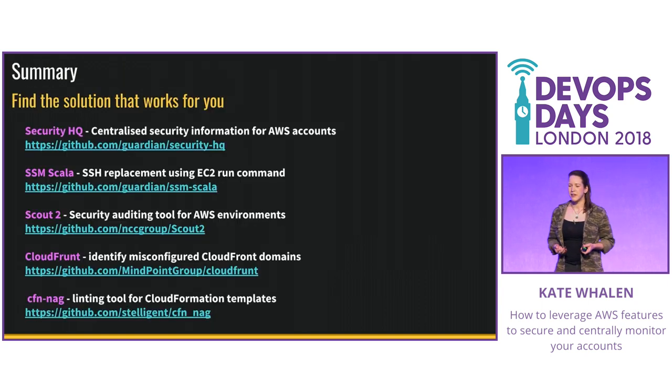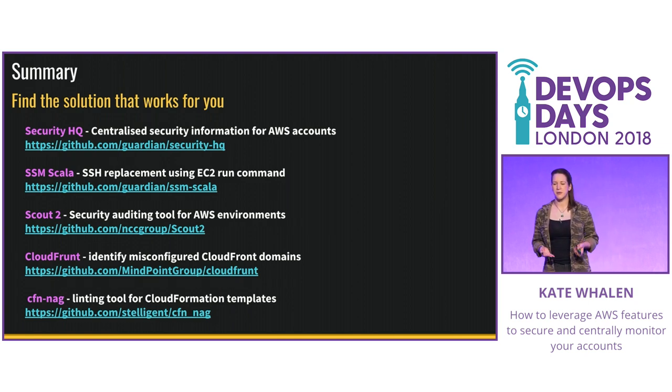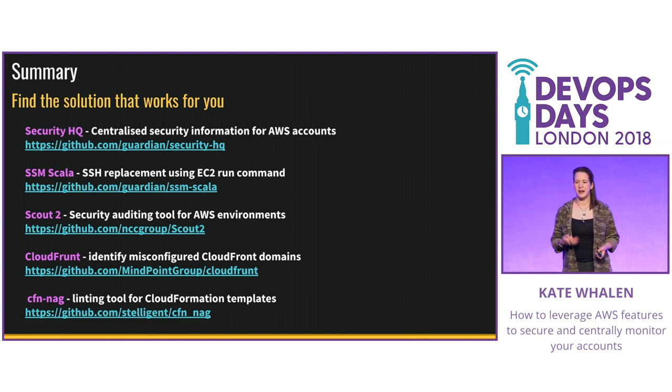So, Security HQ is a solution that worked for us, but find a solution that works for you. All of the Data security tools are open source and available on GitHub, but there's a lot of other really good ones out there, such as Scout2, CloudFront, or cfn_nag. And take inspiration from those other projects.